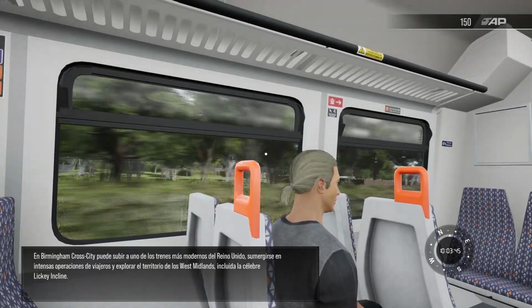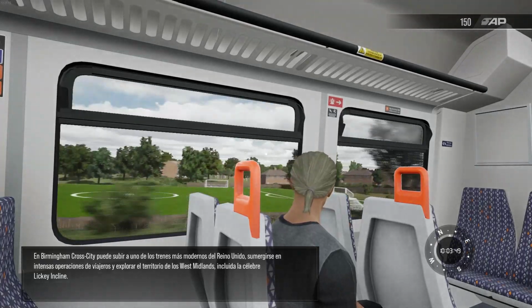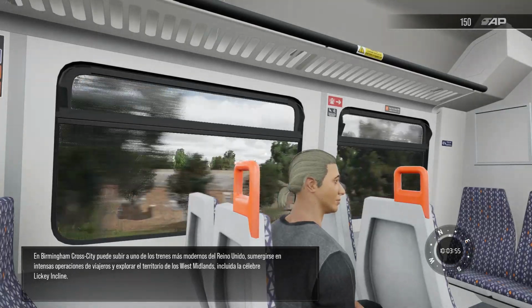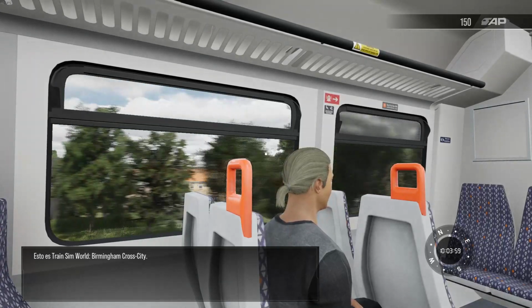In Birmingham Cross City, you can climb onto one of the most unique modern trains in Britain, delve into dense commuter operations, and explore West Midlands territory, including the famed Lickey Incline. This is Trainsim World, Birmingham Cross City.